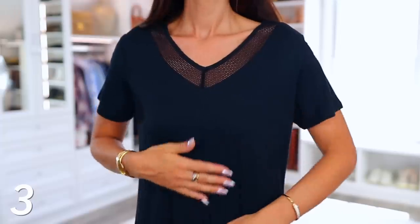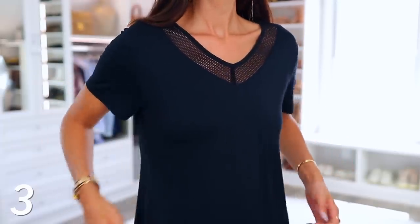I feel like pants sometimes ride up and get twisted, but I will link this brand down below. I'll link the ones that I have and love along with a few other styles. But again, if you haven't tried bamboo pajamas, you're missing out.